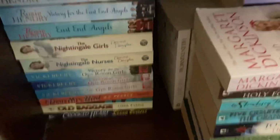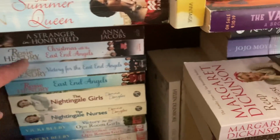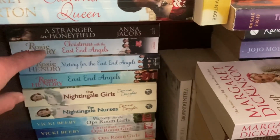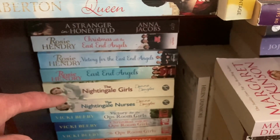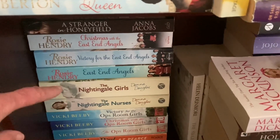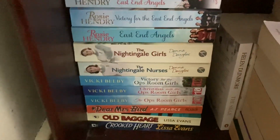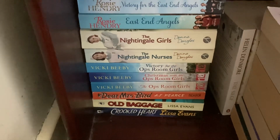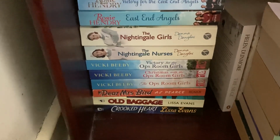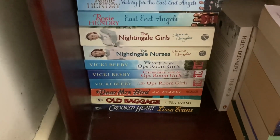Then we've got the East End Angels. So we've got Stranger at Honeypot. I love Anna Jacobs. I'm not going to take these off because otherwise it's going to take too long. The East End Angels one, I've got three of those, but I believe there's one more I'm looking for. The Nightingale Nurses ones, obviously I'm reading that series and they're a bit all over the place. And then we've got the Ops Room Girls series, which I loved. Dear Mrs Bird by AJ Pearce, which I loved. Old Baggage and Lissa Evans, my two Lissa Evans books, Old Baggage and Crooked Heart.